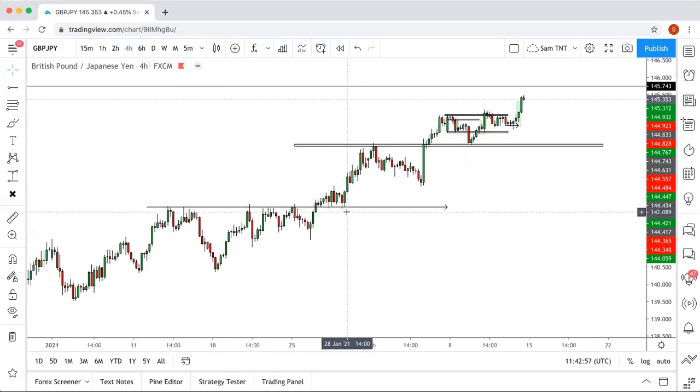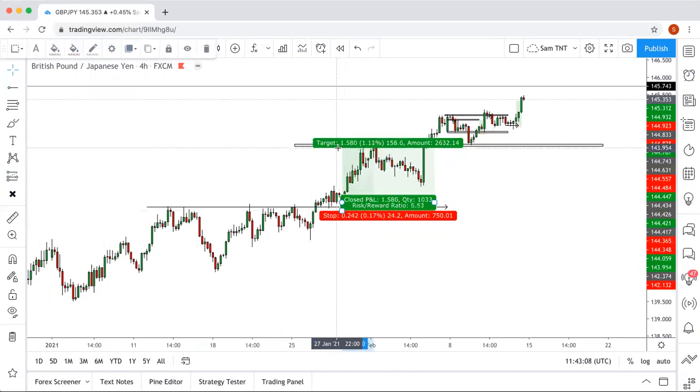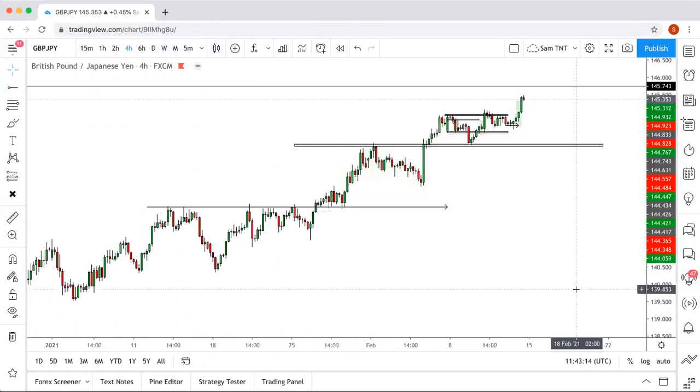And then there was a lovely long that we actually caught from about here. Nice tight stops, about 25 pips, and we rolled that up to 144. So a nice 160 pip trade, that was a nice one. But it's just pure price action on GJ.